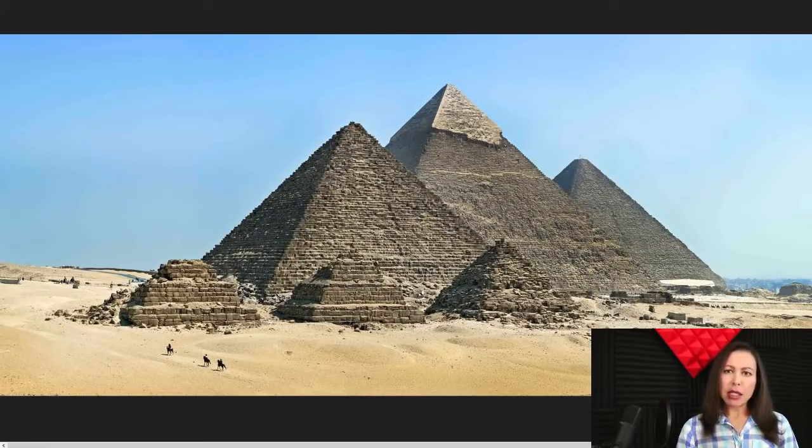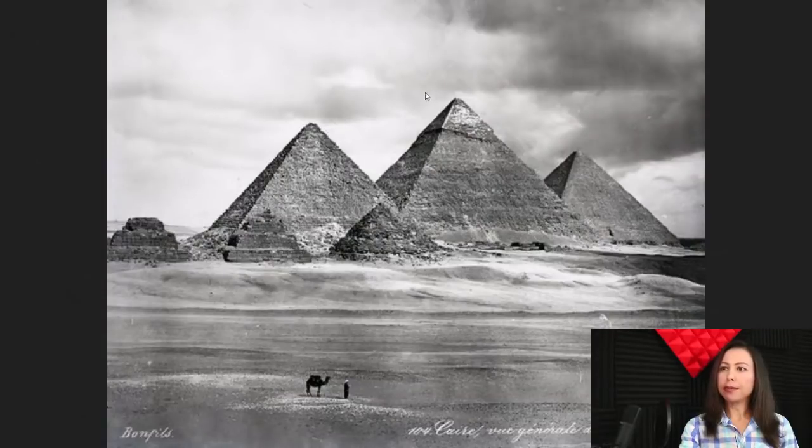The date that mainstream archaeologists have put, the time that it was built and opened, approximately 2570 BC. That's what they said, not me. And it is shaped like an apex. I'll illustrate this in another photo.